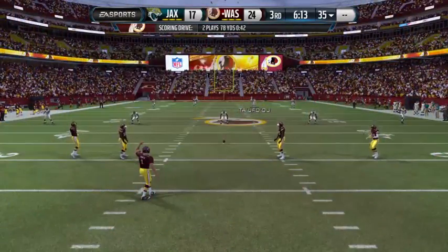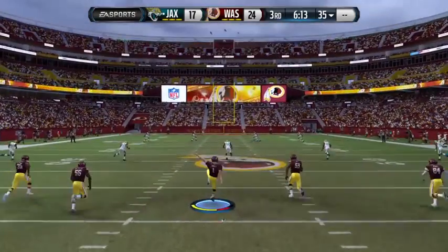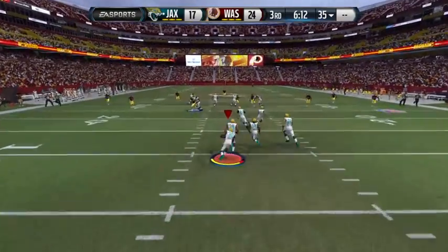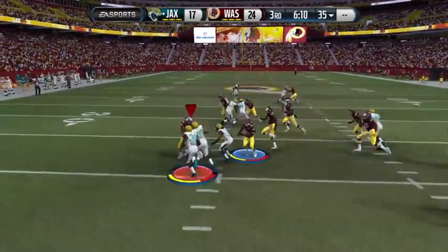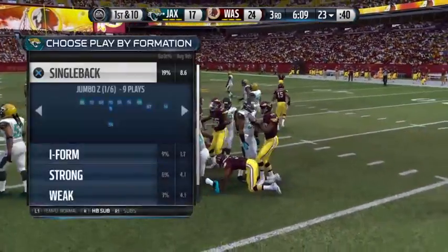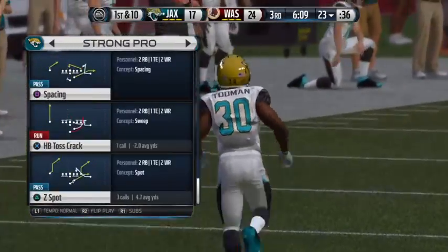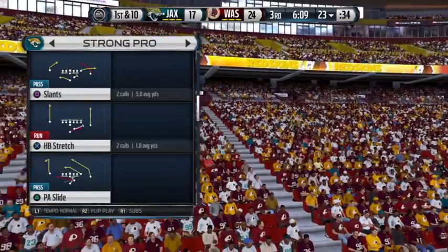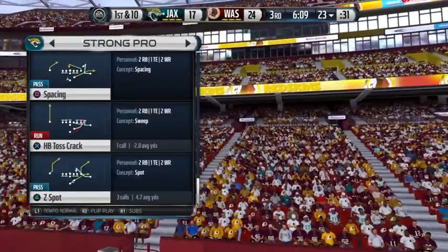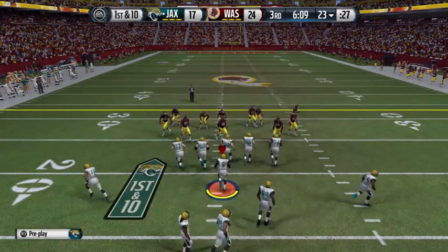Connor Barr ready for the kickoff. Takes off from the 5. Able to move past the 20 and brought down at the 23. The Jaguars now will start their drive at the 23.